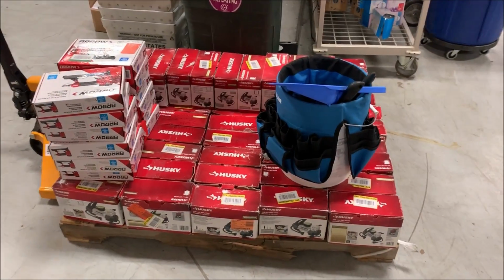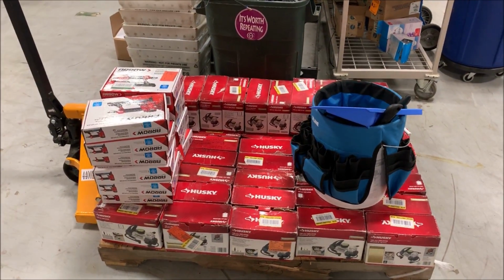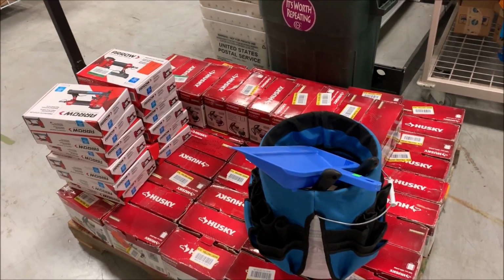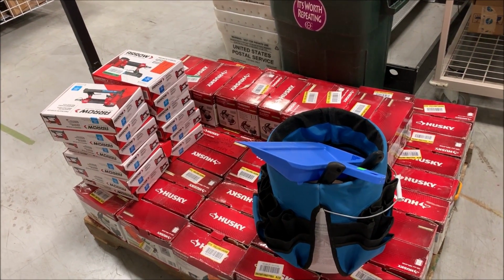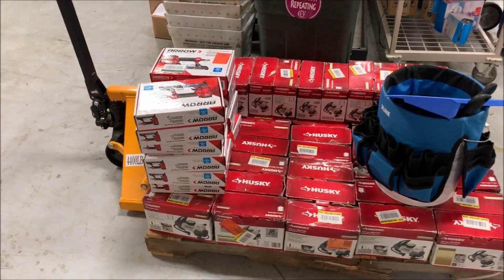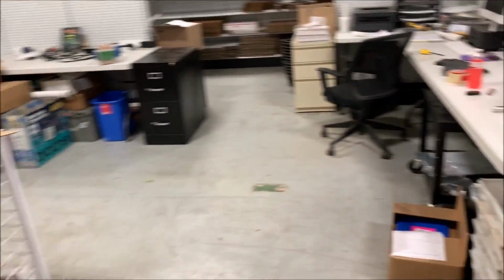This pallet, I still haven't tested all of these. The video hasn't been posted as of yet, but this was probably the first pallet I'll ever take a loss on. So many of them were junk, which is why I haven't really been motivated to test them. But that's all that's left, and my goal is by next week to have them all tested. So anyways, here is the main area.